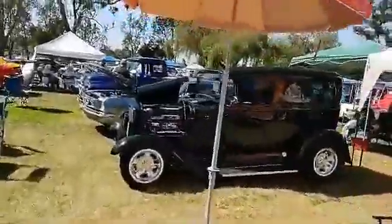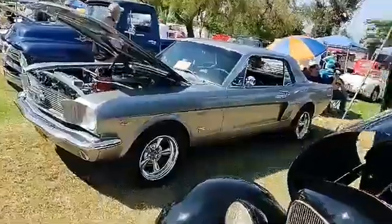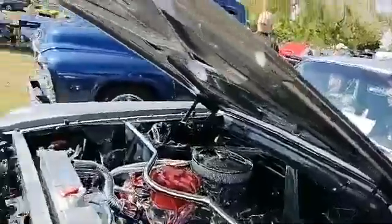Haven't seen a whole lot of Mustangs. I'm kind of on the lookout for some cool Mustangs. This is a 289, looks like a 66.